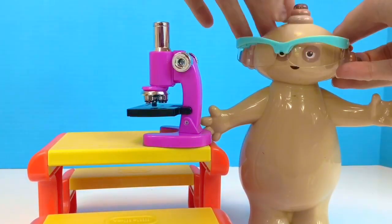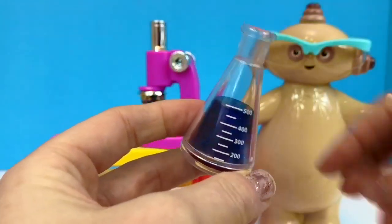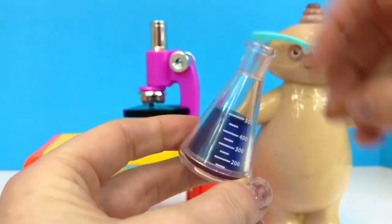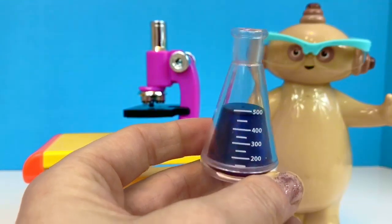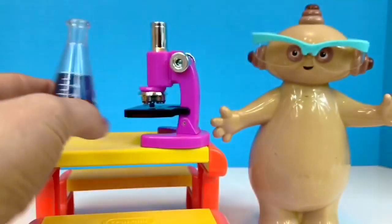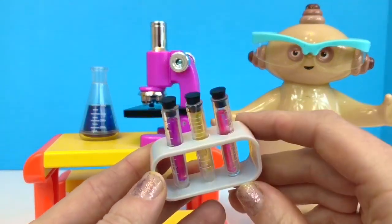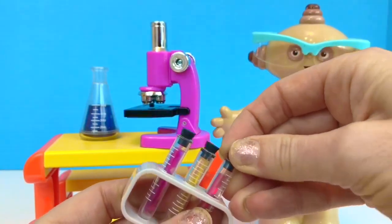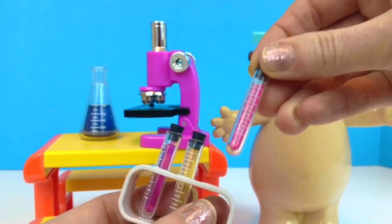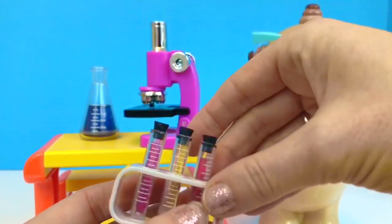Oh, these don't fit on you, Makka Pakka. Let's put this elastic on and they will stay on your face. There we go. This is called a flask. And as you can see, there are little lines with numbers. And these numbers are in milliliters, 500 milliliters of liquid. And then there's little tiny test tubes, and they have liquid inside of them as well. We have some pink liquid, and we have yellow liquid and purple liquid.